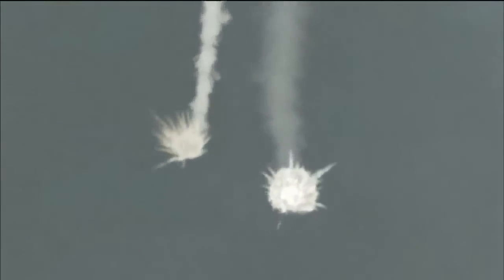Oh my God! Oh my God! Devastating collision is captured on video. The remains of both aircraft fall to the water. Captain Corcoran is almost directly below the falling debris. Basically, at this point is when we had seen two major splashes.